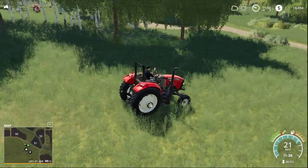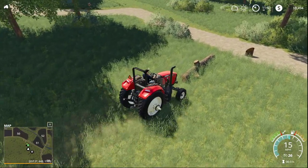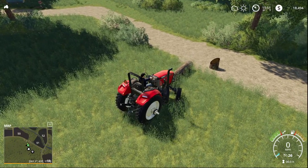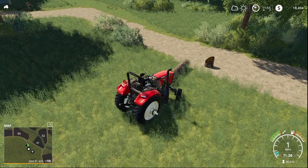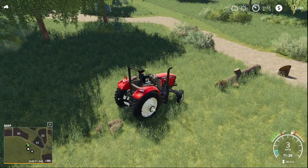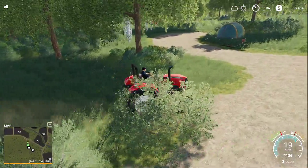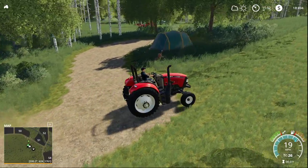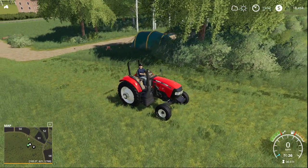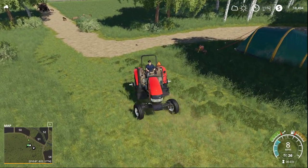Okay, I don't think it's going to let us push that log. I was just going to push it across the street. Yeah, let's not get our brand new tractor stuck. That seems like a bad idea. Maybe I could bring the other tractor down and use the front loader. Oh yeah, I forgot that I had the sickle bar mower.